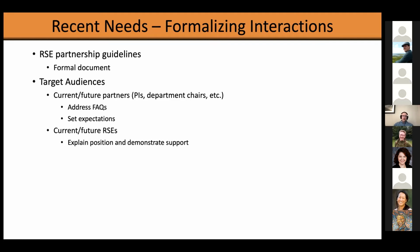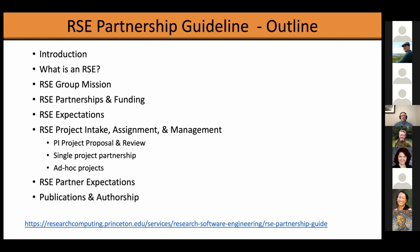How does this work? What does it do? All these things, but also to set expectations for this is what you can expect from an RSC, and this is what we expect from you. This is how we expect RSCs to be handled, treated, acknowledged, etc. And also for current and future RSCs, to explain again how it works and demonstrate that there's management institutional support for this role, and it's clearly articulated as to how this works. So it's online now, it's public. We made a point to make it public.